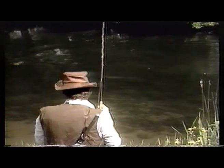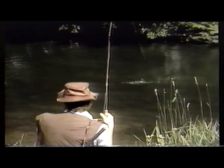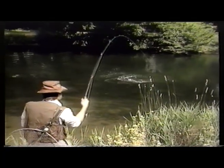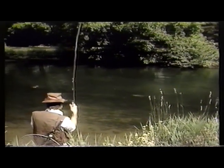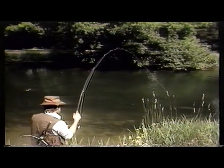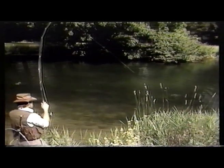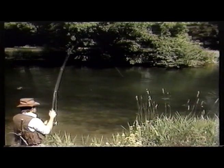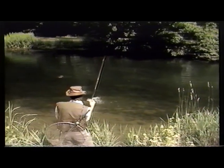Very understandably. Right, just settle down and let me get the line back on the reel so that I don't do something silly like standing on it. And now you can go. These big fish can really pull hard. But I always try to get them to keep their head well up in the water so that they don't get too far away from me. And then you've got the upper hand.